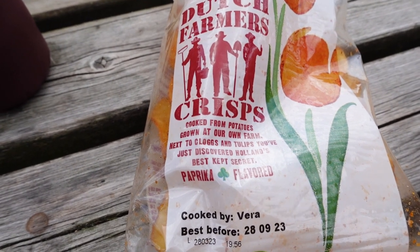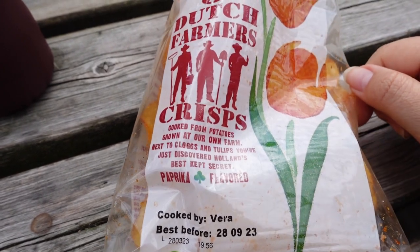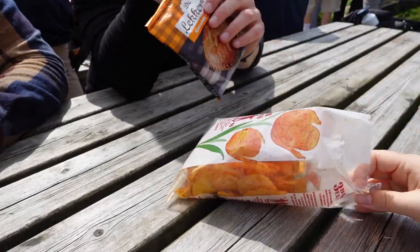Cooked from potatoes grown at our farm next to the clocks and tulips, you've just discovered Holland's best kept secret.